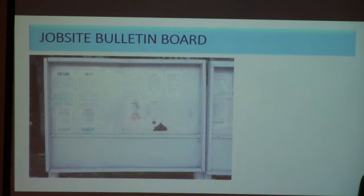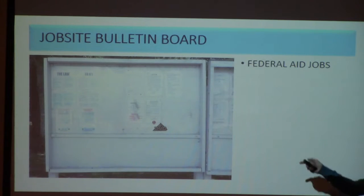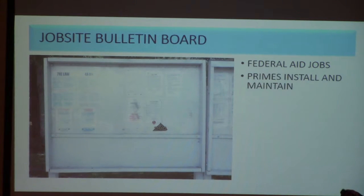The first requirement is the job site poster board. It's pretty handy right there. On all federal-aid jobs, you're not going to find them on a state job, but you will on a federal-aid job. Any funds that are federal, even one penny is federal. And the primes have to install it and maintain it. It's theirs. It's part of their contract.